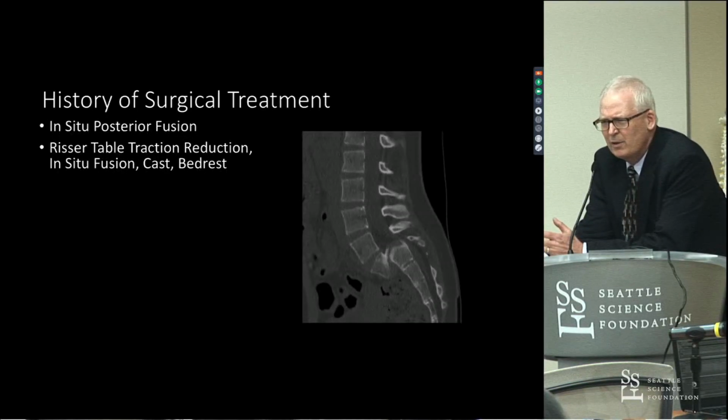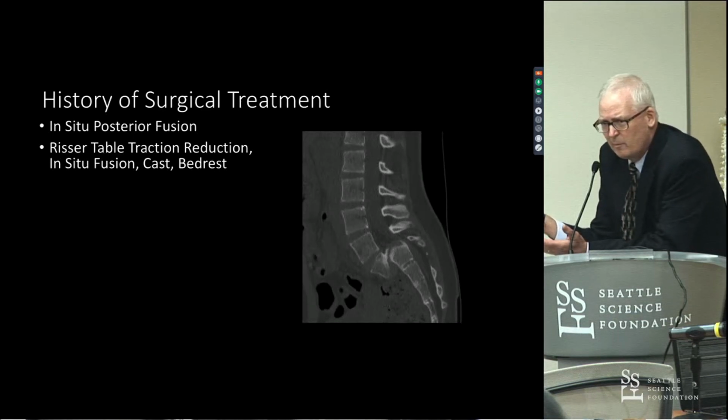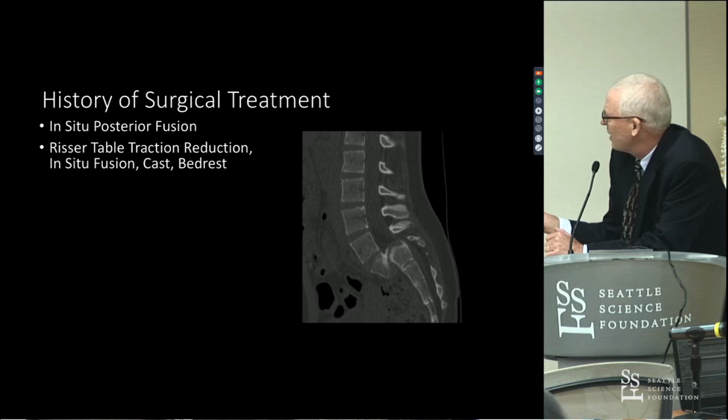No, I could never figure out. We'd have patients come back in a cast, extended. All you do is put a little bone graft posteriorly and they'd have an L5 radiculopathy post-op. Like, that didn't make any sense. I can't believe we got enough traction with the Risser table to do that.